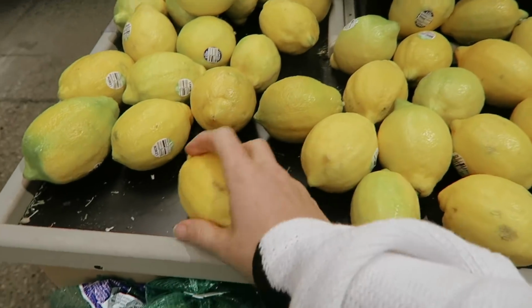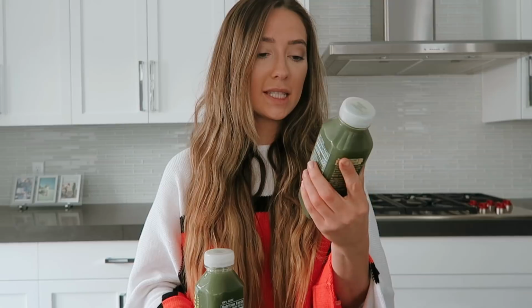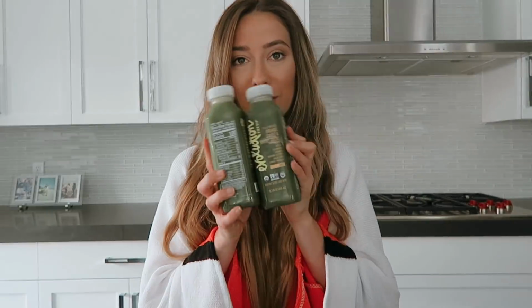And then I also got a lemon because no matter what dressing I make, I'm definitely gonna use lemon in there. And then I got two green juices. This one is by Evolution Fresh, and this is cold pressed organic sweet and savory greens. And I ended up getting two because there was a deal, 2 for $7, which usually these juices are like $7 to $11 each, which is crazy.